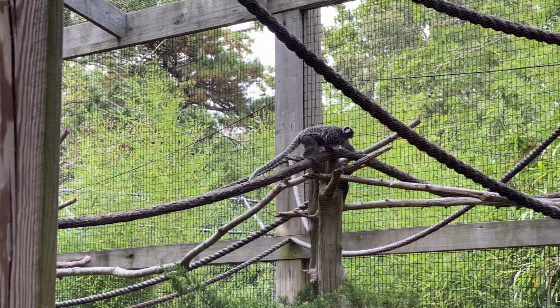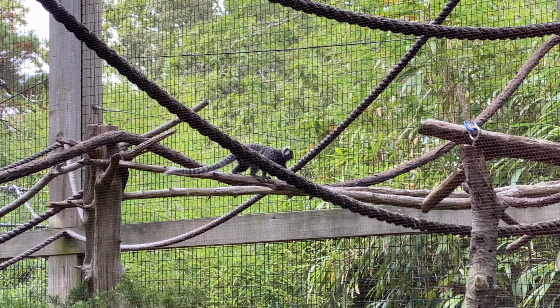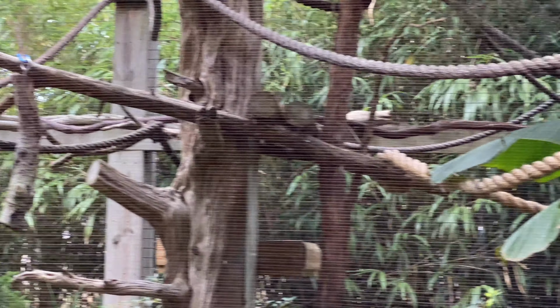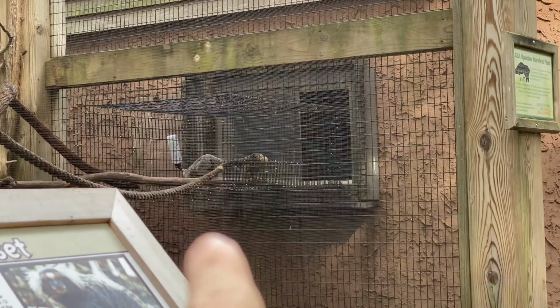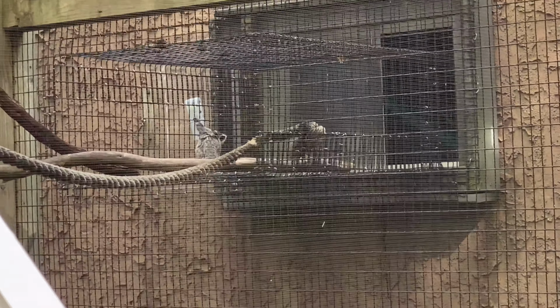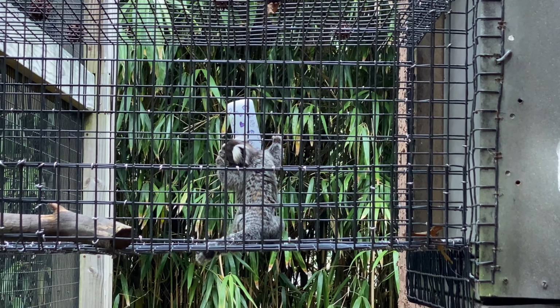This is a Marmoset. He's climbing around, having a good time. He's got a whole setup over here. You see another one coming out. This one looks like a baby. It's so tiny, drinking water. Look at him go for that water.